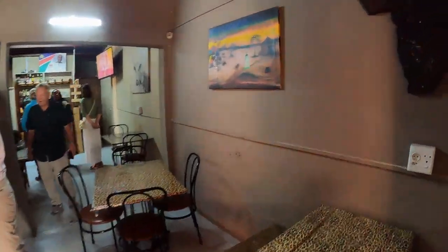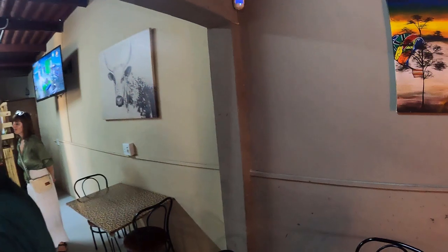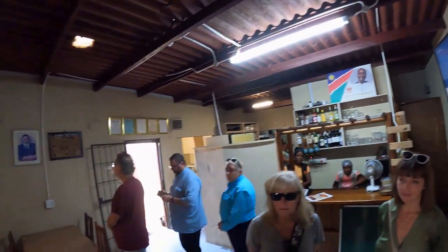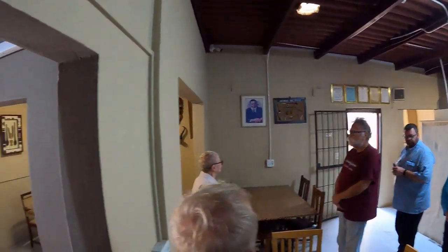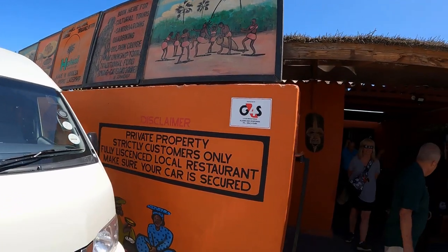Life here isn't easy. Many homes are self-built, and services like water and power are still developing. But what you'll find is resilience, resourcefulness, and a deep sense of community. Mondesa and the DRC aren't just places of struggle, they're places of strength. And if you visit with respect, you'll leave inspired.